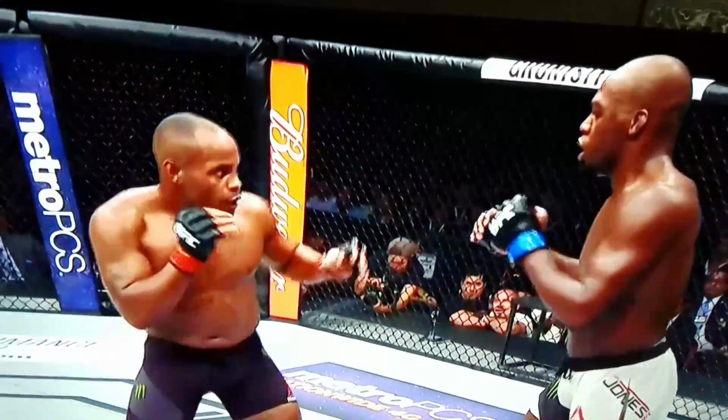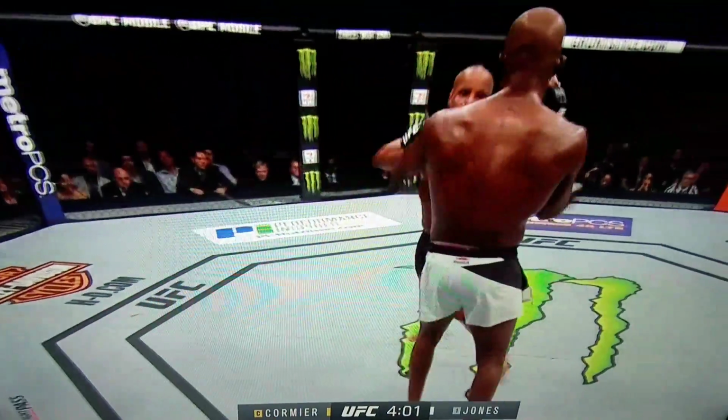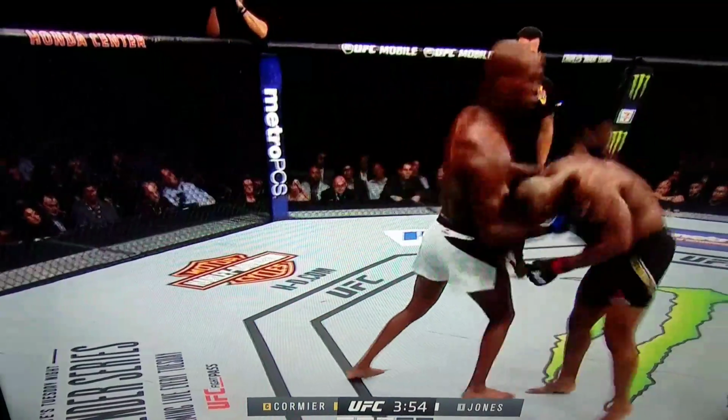Well, the kicks set up the punches, Jones. The punches set up the kicks, and all, Jones. DC's got to pressure, walk through the damage in order to get to a clinch or hit more in the clinch, in the pocket. Always going to be an issue to get by.